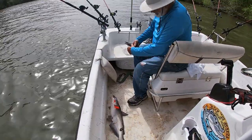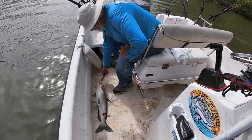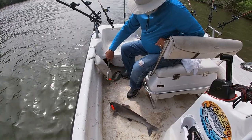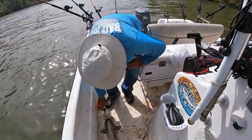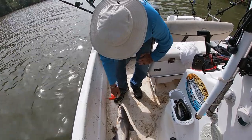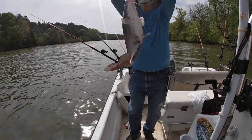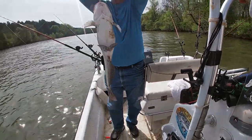Probably a 10 pounder there. Yeah, I see it right there. It's about a 10 pound fish.